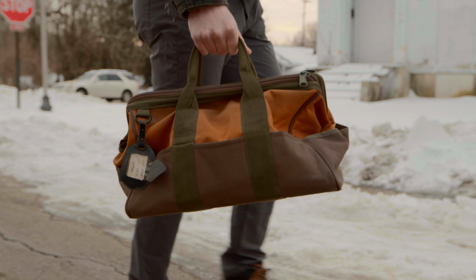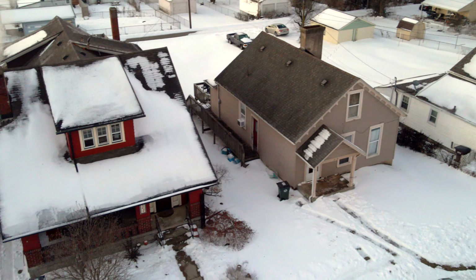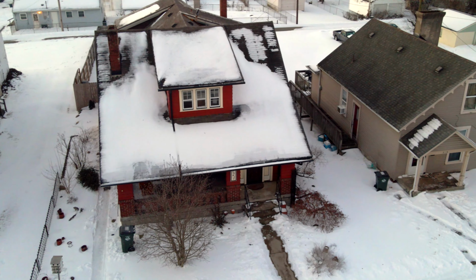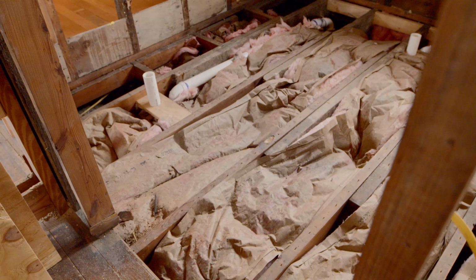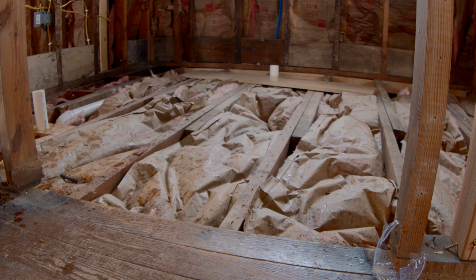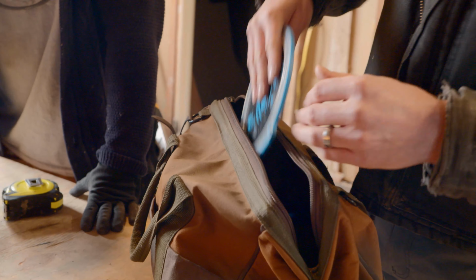All right, so today, I'm gonna stop by a few friends' job sites, see if they'll help me test them out. Hey, what you working on, Luke? Put some plywood sheeting down on this floor. Man, I bet you've gone through a lot of circular saw blades making all those cuts. I have gone through many a circular saw blade. I have brought you a present, my friend.